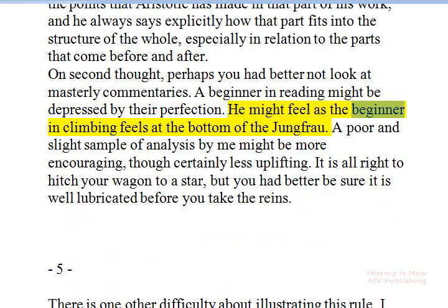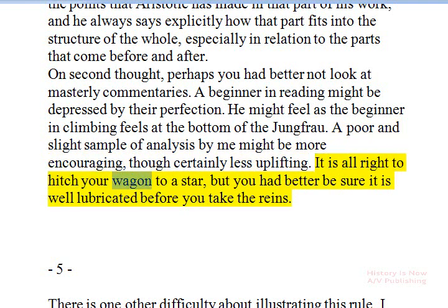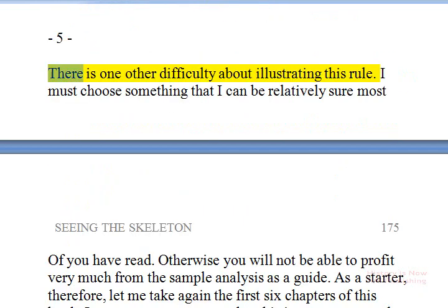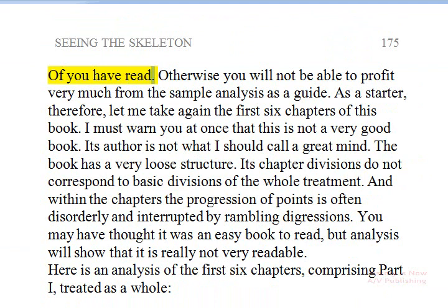He might feel as the beginner in climbing feels at the bottom of the Jungfrau. A poor and slight sample of analysis by me might be more encouraging, though certainly less uplifting. It is all right to hitch your wagon to a star, but you had better be sure it is well lubricated before you take the reins. There is one other difficulty about illustrating this rule. I must choose something that I can be relatively sure most of you have read. Otherwise you will not be able to profit very much from the sample analysis as a guide.